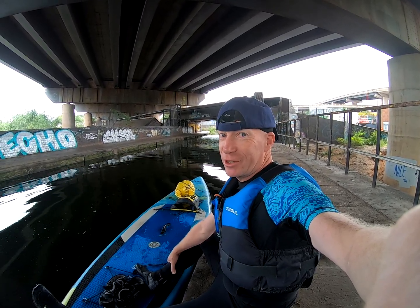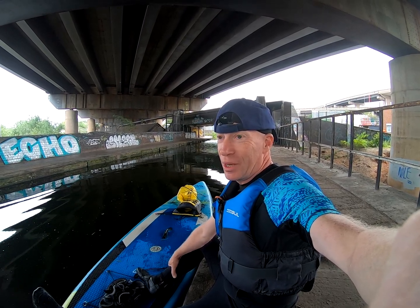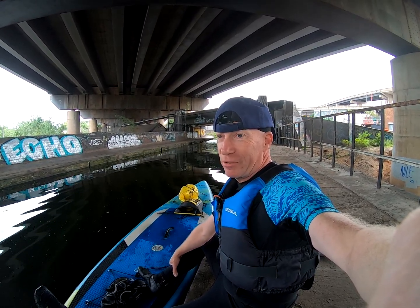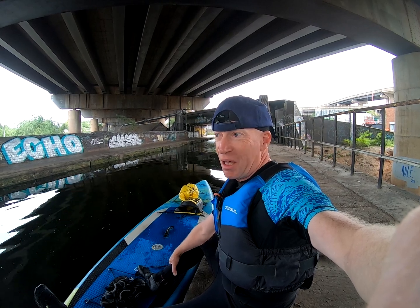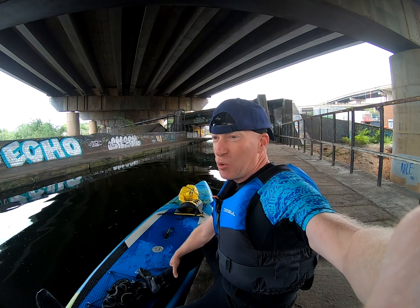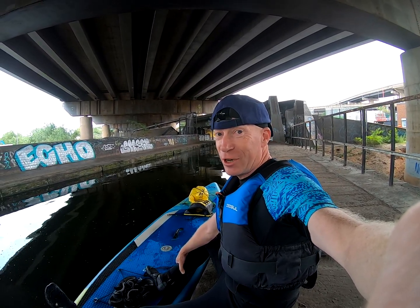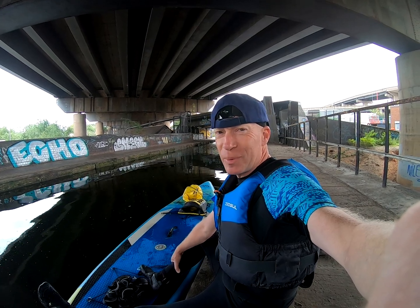The canals are really underused by paddleboarders and kayakers and anybody into paddle sport. There's 100 miles of canals here in the Midlands, and I get people asking me where there is to paddle around the Midlands. There's nowhere. Oh, no, I don't want to go on the canals. You're so missing out. There's so much history and so much fun to be had.